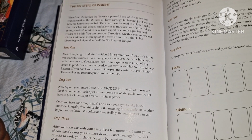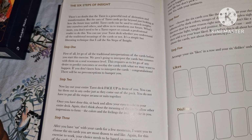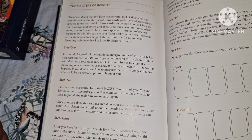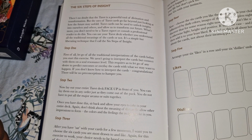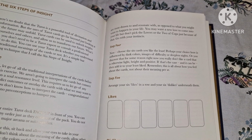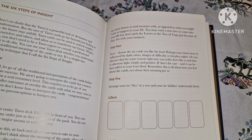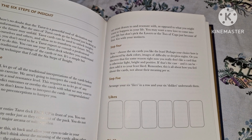Step 3. After you have sat with the cards for a few moments, I want you to choose the 6 cards you are most drawn to and like. Again, for this exercise to work, your choice needs to be based on your impressions of the cards, the feelings they invoke in you, the colours, the images you are most drawn to and resonate with, as opposed to what you might want to happen in your life. You may want a new love to come into your life, but don't pick the Lovers or the Two of Cups just because of that.